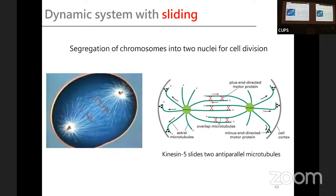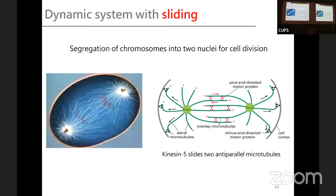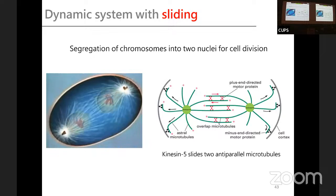All right, I have some time left. I just want to give you another example. This is a dynamic system with sliding. On the left, what you see is a living cell.